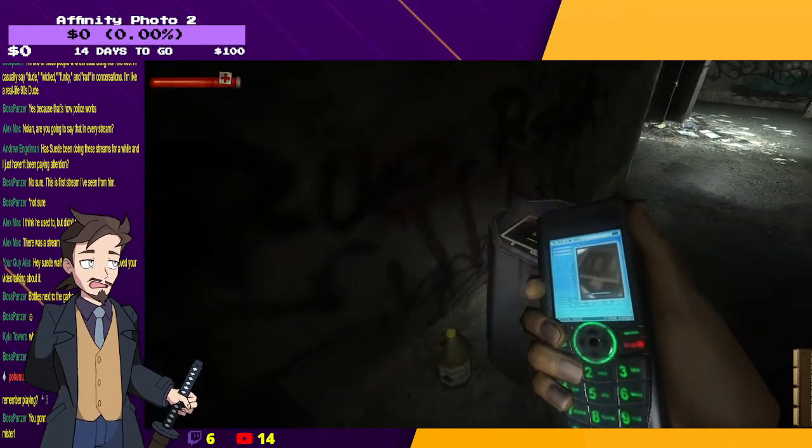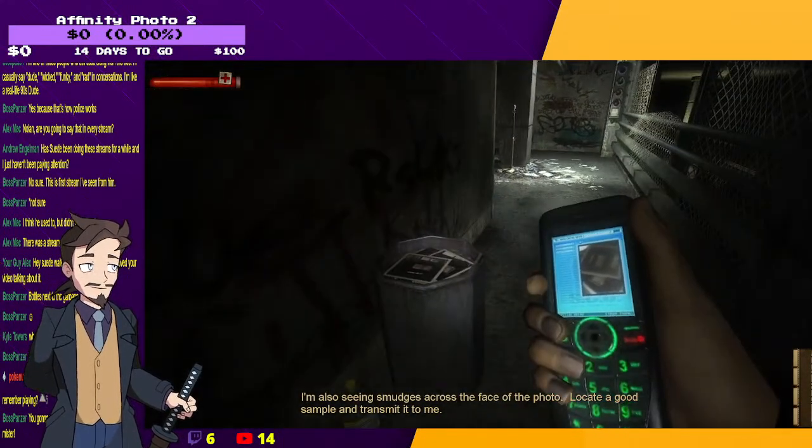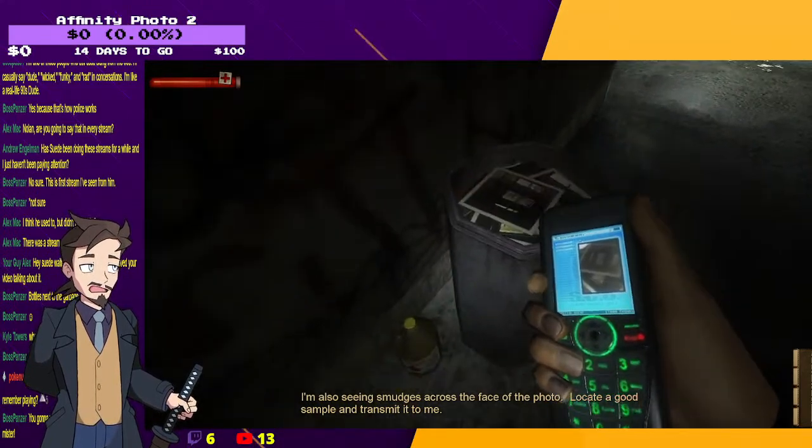Across the alley. From within the metro station? From within. I'm also seeing smudges across the face of the photo. Yeah, across the face of the photo. Look at the smudges.